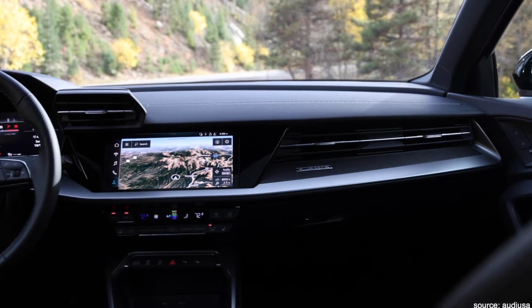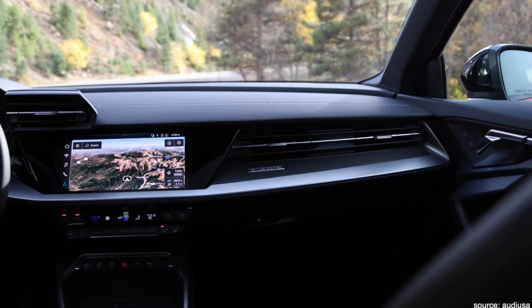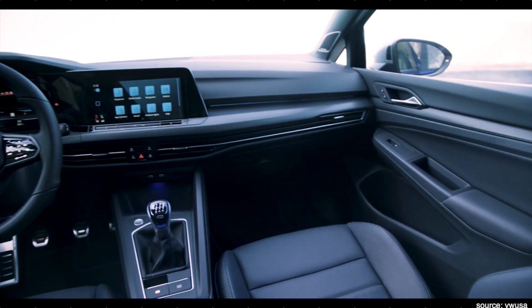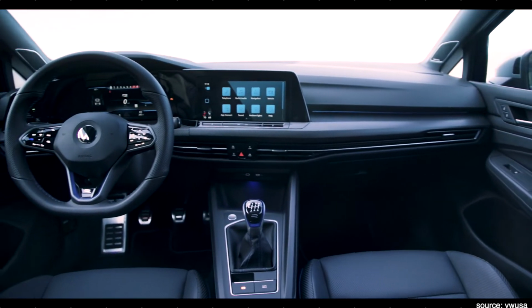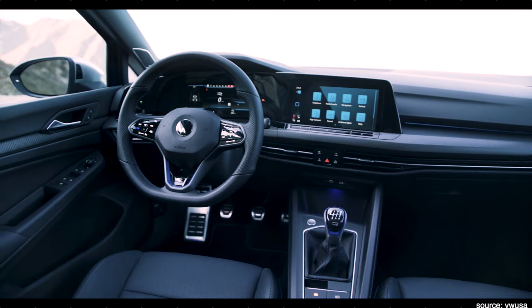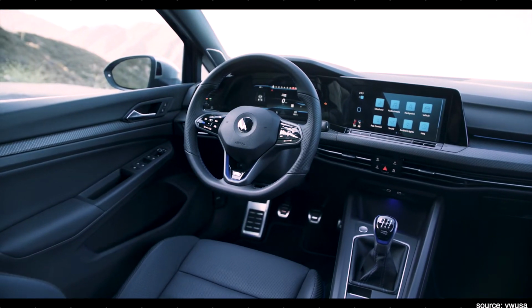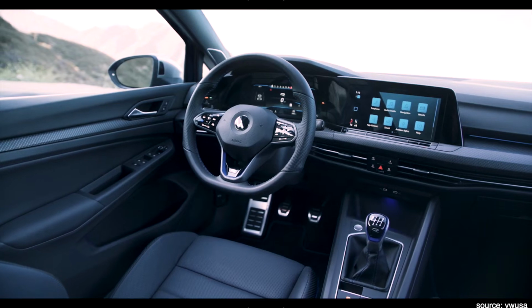Now the Golf R, I think Volkswagen tried to go that route in a way, but they made it more plain than anything else, right? So in a perfect world, I think the Golf R will keep its exterior and have Audi trickle down the interior design into the Golf R.